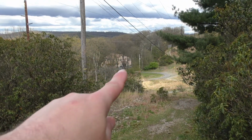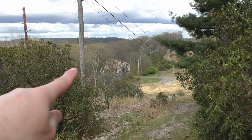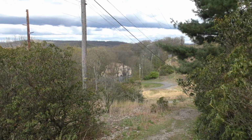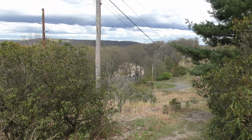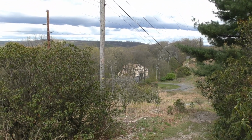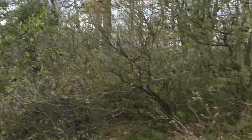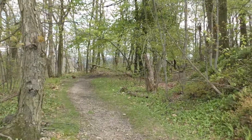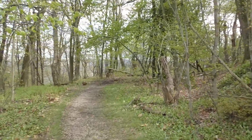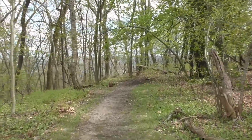Like I said, pay attention to the signs, because there is a private residence right there, so be respectful. Don't go trespassing or anything, or you'll get yourself in trouble. Respect the land. That way people like me that want to come up here or film it, or even just out hiking, can enjoy it.